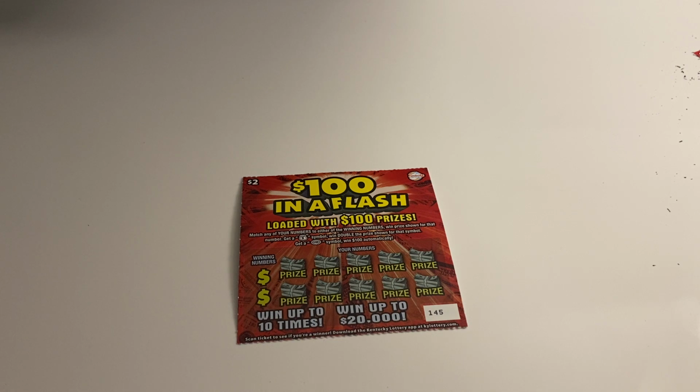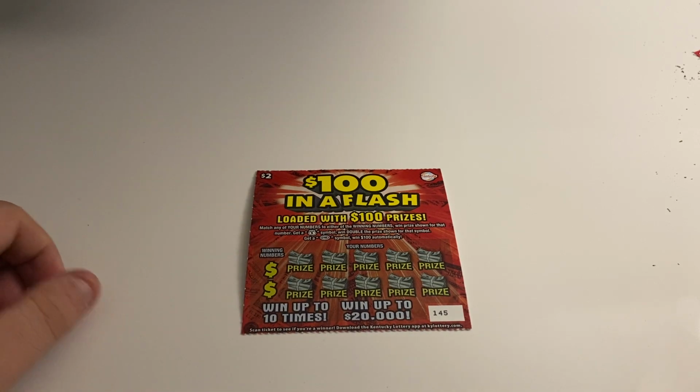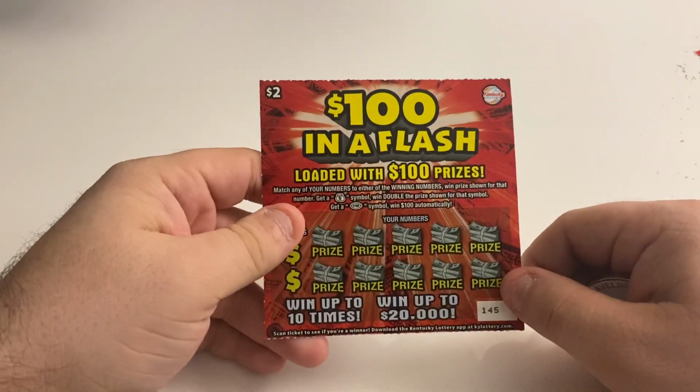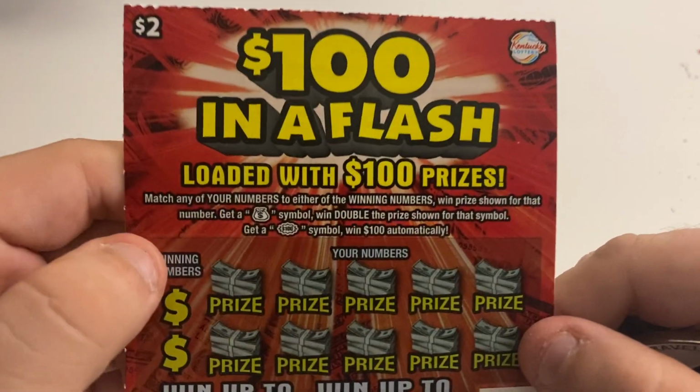I have a $170 session with the Indiana Lottery, better known as the Hoosier Lottery. But I did acquire two Kentucky tickets, so we're going to scratch those first before we get into the Indiana ones. So the first ticket we have here is the $100 in a flash, and it's loaded with $100 prizes.